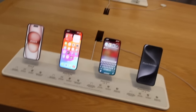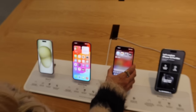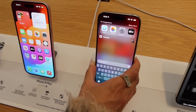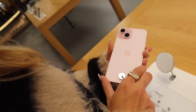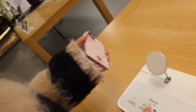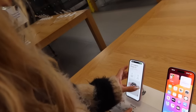I think we're also going to upgrade to the 15 Pro. Give it a shot. We learned a bit about the 15 Pro. I had the 14. I didn't like what it was doing with the camera, but now we have the 12. The 12's not really doing too much for us. Ooh, wait, is this actually pink? That's pink. Wait, does it come in that color? Oh, the 15 does, not the Pro, though. But the 15 Plus comes in the pink. Kind of cute.